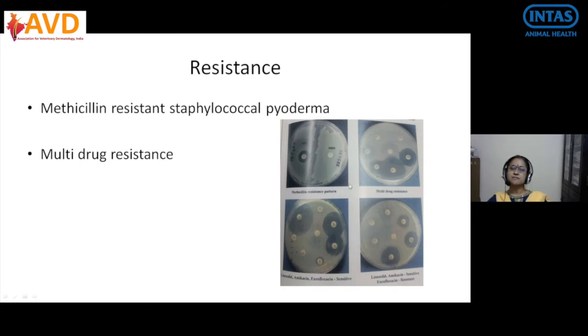In a methicillin-resistant pattern, you can see the absence of colonies around the methicillin disc. Sometimes not only to the methicillin disc, multi-drug resistance was also documented in our study. It may be resistant to multiple drugs like cephalexin, methicillin, fluoroquinolone and doxycycline. In those cases, go by the sensitivity; for example, in this case linezolid and amikacin are sensitive, enrofloxacin is resistant. So multi-drug resistance or methicillin resistance is now an important part of research, an emerging challenge to the veterinary field in dealing with pyoderma.